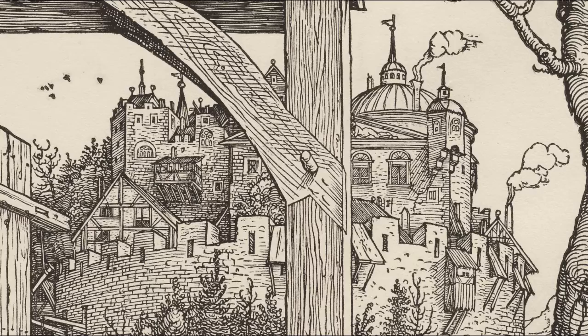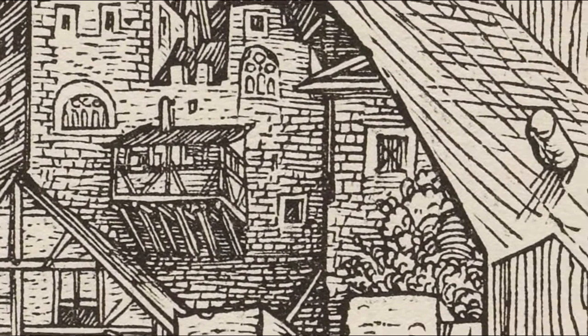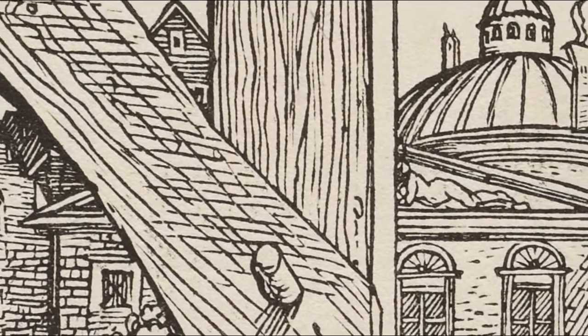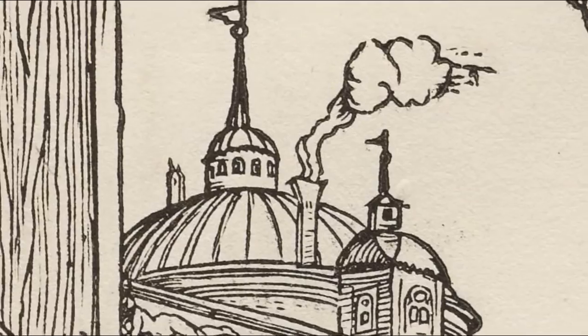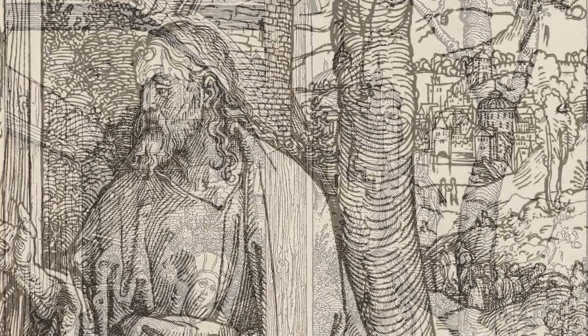of buildings, half-timbered houses like the ones the artist would have seen in his hometown of Nuremberg, an elegant classical palace with a triangular pediment decorated with a carved reclining nude, and a magnificently domed structure that may have been intended to represent the Temple of Solomon in Jerusalem. To the right of this apparently impregnable fortress, we can see Jesus' disciples waiting patiently for him to join them.